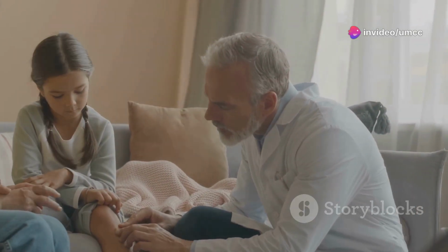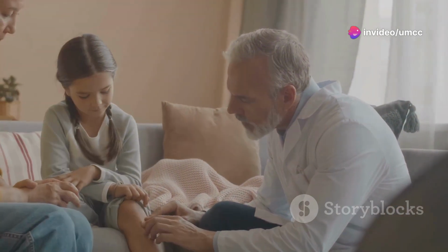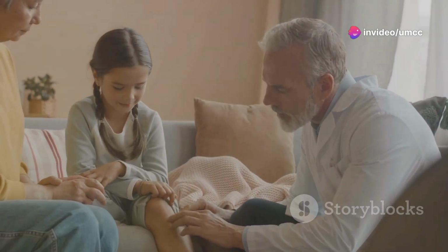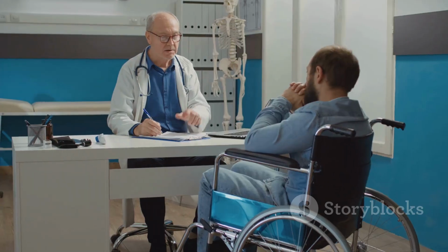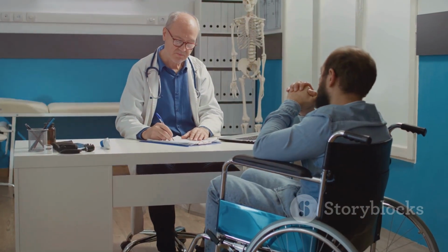If you or your child has severe knee pain, swelling, and can't bear weight, don't wait. See a doctor immediately. Protecting the knee now means a healthier, more active future. Take knee injuries seriously. They demand prompt attention.